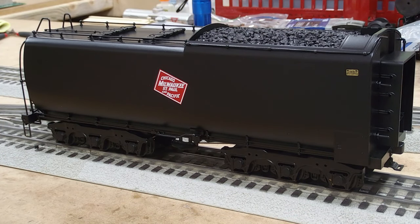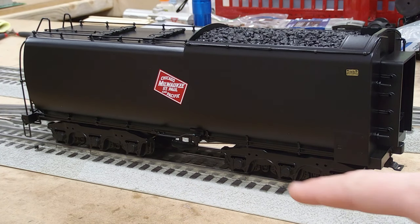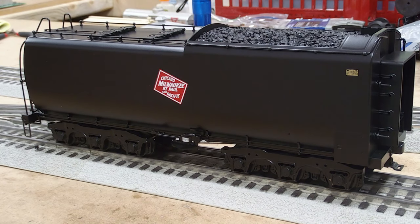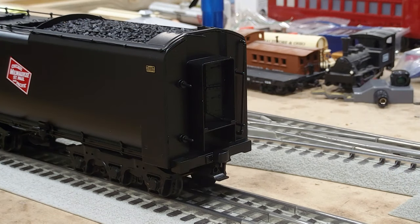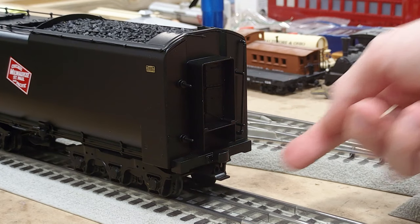With the engine out of the way, we can take a look here at the tender. On the top of the tender, we have handrails running along the sides. On the bottom, we have nice piping and these nice six-wheel trucks. On the side, we have a very nice Milwaukee Road logo, and we even have a separately applied builder's plate. At the front of the tender, down here, we see the other end of the drawbar and the IR tether.